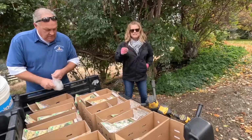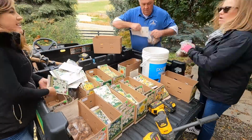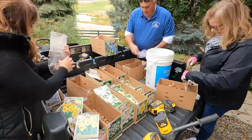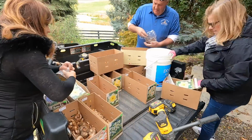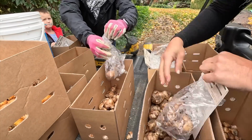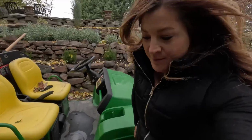Oh my goodness. Are we dumping all of the bulbs in the boxes first so that it's easier to grab them all? Yes. Okay, perfect. This will not take us very long. Nope. This is easy. Okay, we've got the bulbs pretty much unwrapped.